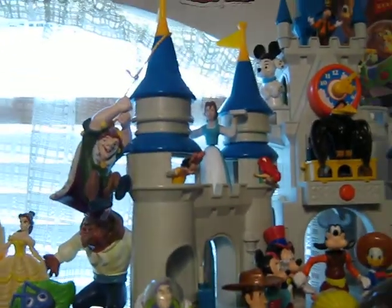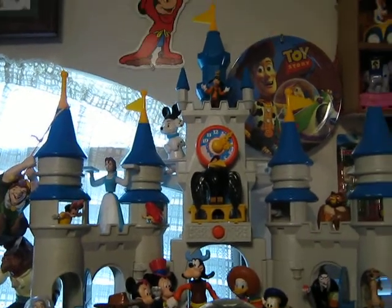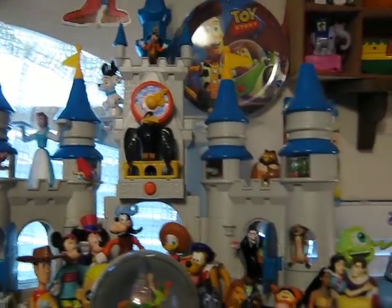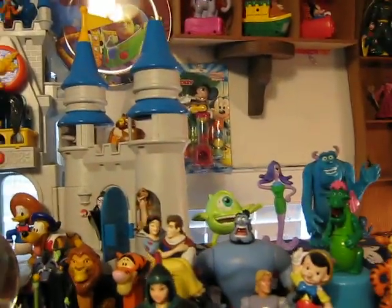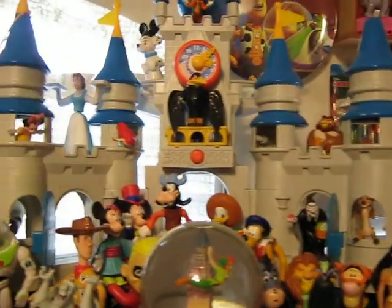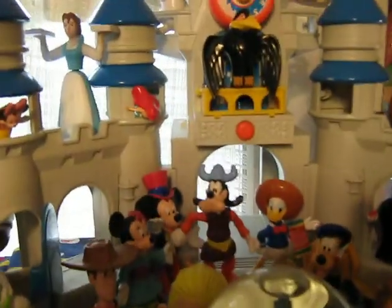And that's an early 80s Play School Disneyland castle that I got at Goodwill for a buck about 10 years ago. That's absolutely perfect for displaying these Happy Meal sized toys.